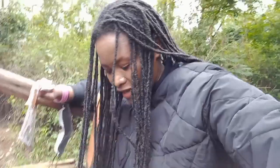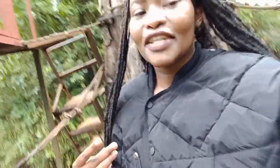So we are at the canopy walk. We are here to do the canopy walk and see the falls and the river. You can spend a whole day here. Okay, let's do this. You told me to hold the phone well. So we are starting the canopy walk. It's a little shaky. And I'm scared a little.